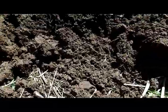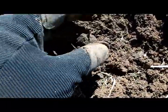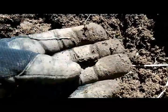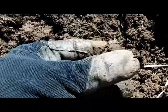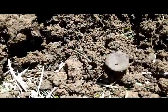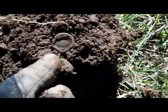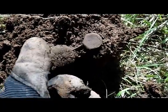Yeah, that's what I'm kind of afraid of digging, is the shovel. Thought this was a button at first. But now I'm not so sure. It's got some kind of little metal thingy. Maybe. I don't know. Let's clean it. Let's see what it is. Yeah, not a button. Don't know what it is. Something to something. Yep, moving on.